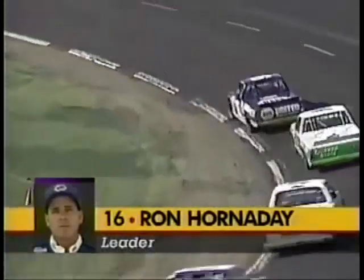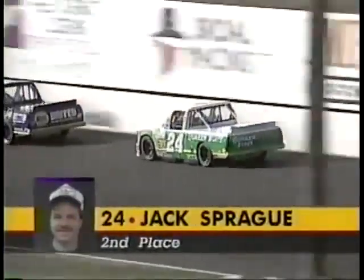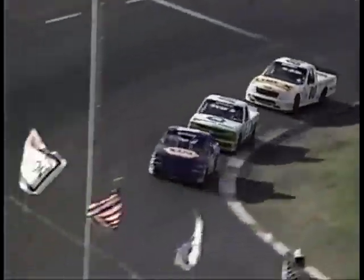Joe Ruttman now coming into the scene. There you see him. He's in 3rd. His best finish of the year was twice in 4th spot in Richmond and just a week ago at Sears Point International Raceway. So Ruttman beginning to rumble now with 6 top 10s in his last 7 races.